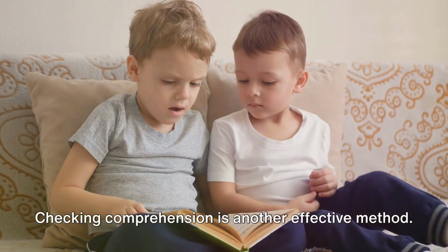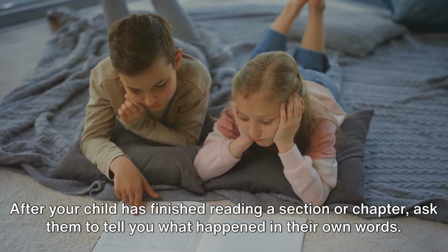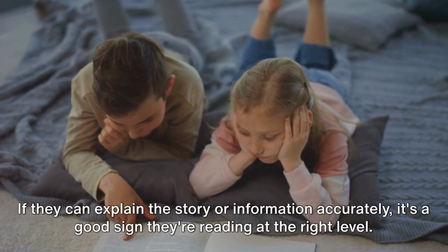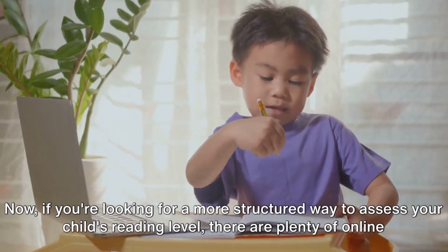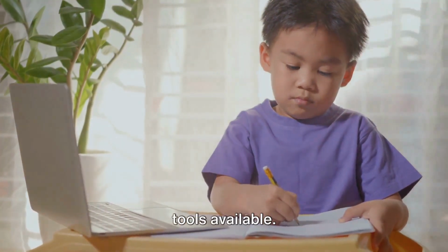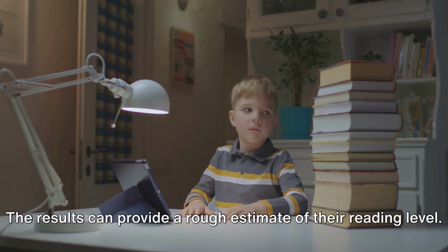Checking comprehension is another effective method. After your child has finished reading a section or chapter, ask them to tell you what happened in their own words. If they can explain the story or information accurately, it's a good sign they're reading at the right level. Now, if you're looking for a more structured way to assess your child's reading level, there are plenty of online tools available. These tools often involve your child reading a selected passage, followed by a few comprehension questions. The results can provide a rough estimate of their reading level.